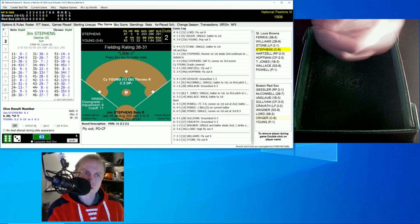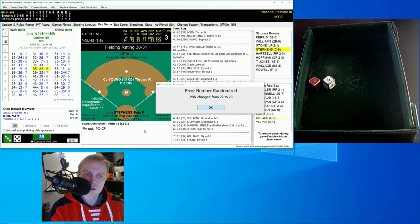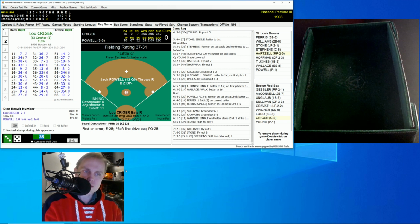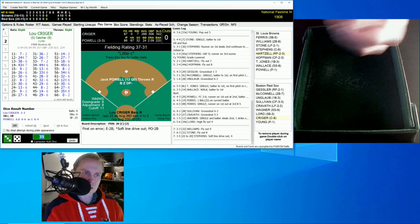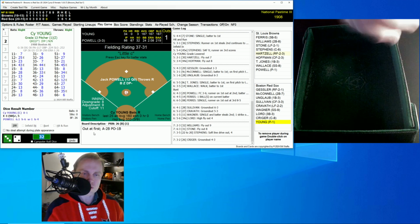2 away. And here comes Jim Stevens. Stevens rolls a 35 for a 22. Changed to a 20. And that's going to be a line drive, a very soft one that is over to McConnell at second. We go to the bottom of the 7th inning, and here comes Lou Krieger. So it's getting down to just a couple outs left. Krieger rolls a 32 for a 26. It's a soft ground ball to Williams, who throws to first, 1 away.